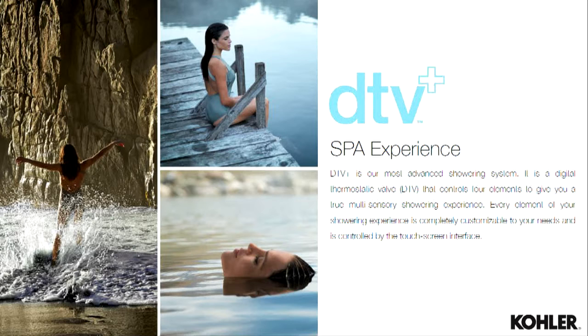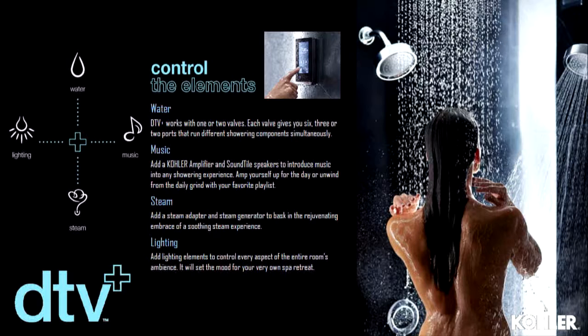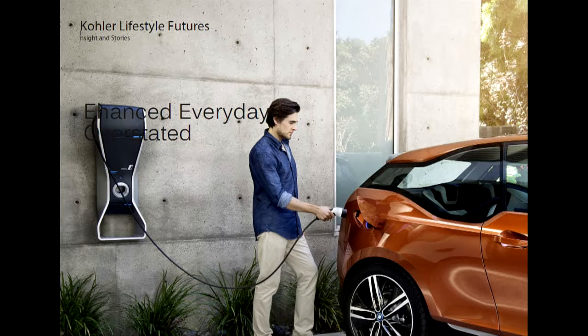So DTV is a product that we've got which is about customizing your experience. So you make it the experience that you want. You're not limited necessarily by very simplistic control system. You can really make it and customize the experience that you want for sharing. So I think this is quite close to this proactive well-being spirit.